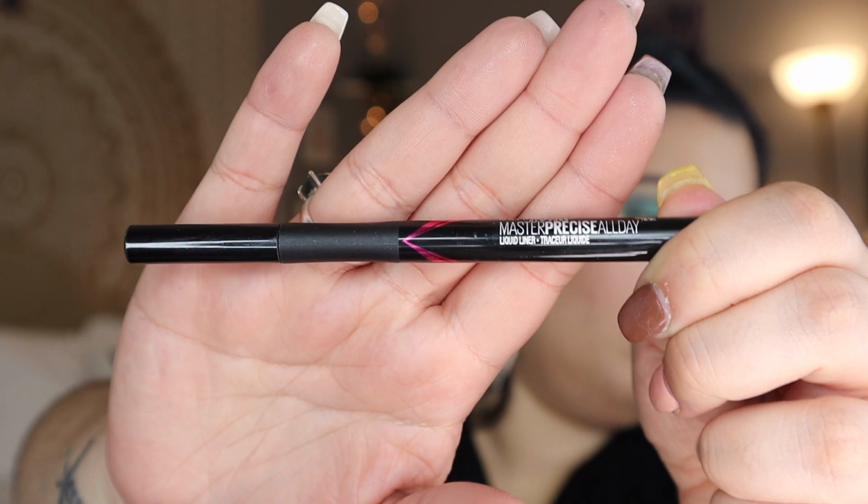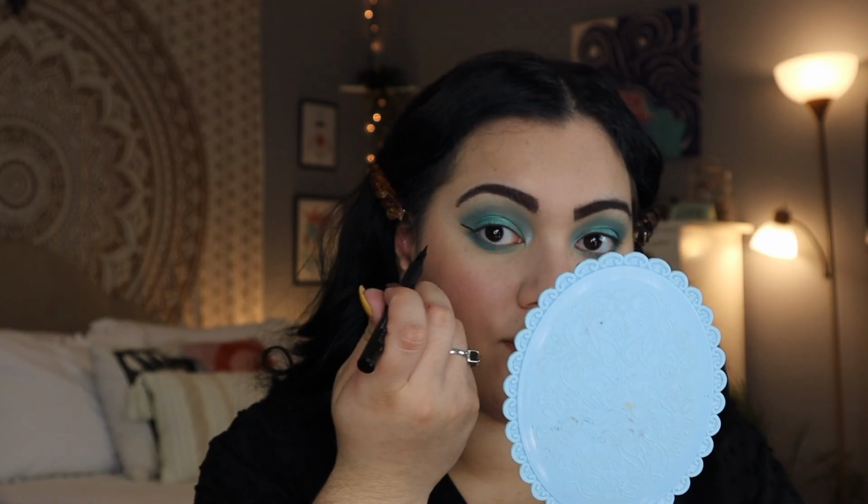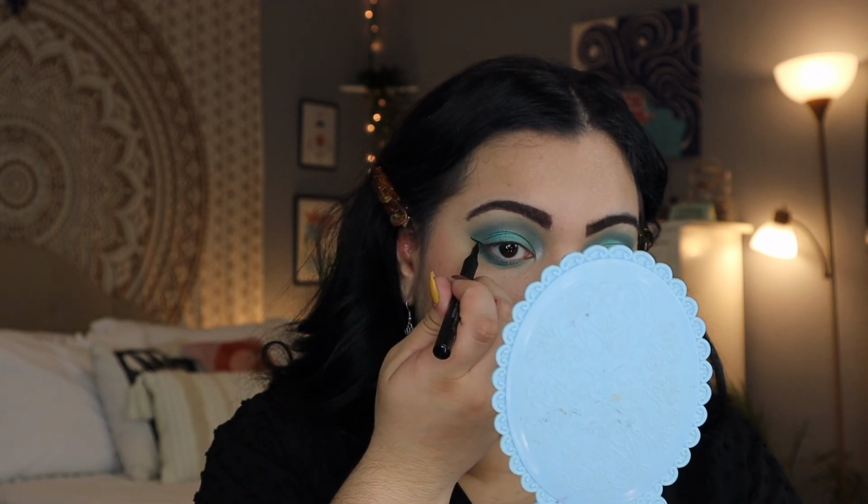For the fun part, the liner. I wanted to be bold. Well, here I am being bold. For liner today, I'm using this Maybelline Master Precise All Day Liquid Liner. Now I'm first just drawing a normal liner line.